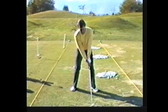All 3 points I'm going to make can be traced back to address, things at address. I think Mike would have had him weaken his grip. You can see the left hand turned on top very much, the right hand turned underneath. I think you'd be able to argue that this is a strong grip, stronger than neutral. And with the other things I'm going to bring up, I'm going to guess that his bad miss would be a hook when he was playing, just from that alone. Okay, so that's point number one.